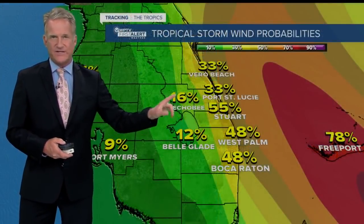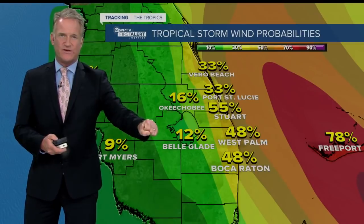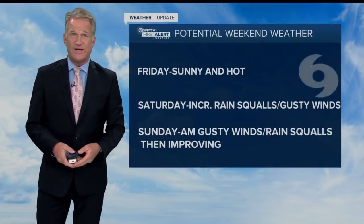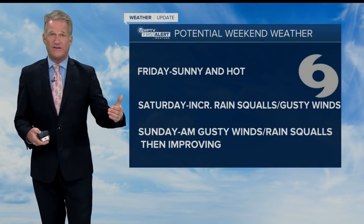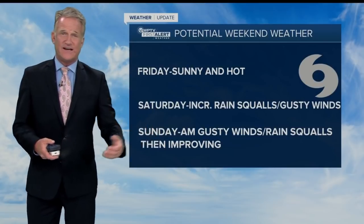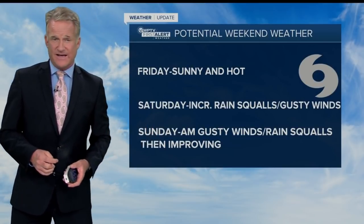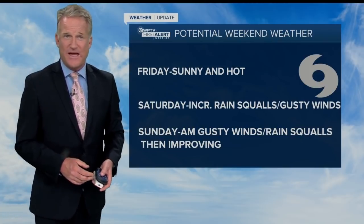We have about a 50-50 chance of seeing tropical storm force winds along the coastline. That's 39 miles an hour or stronger, so they're not even guaranteed. And as far as the weather conditions, going downhill a little bit on Saturday and through early Sunday, and then starting to improve after that. And here's a breakdown from James on exactly what we can expect through the weekend.